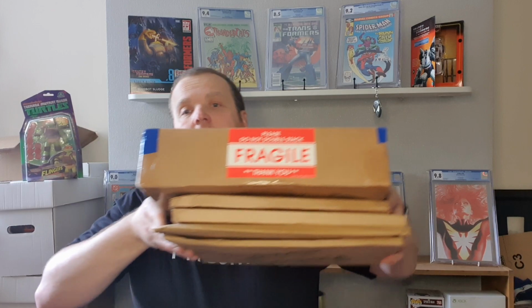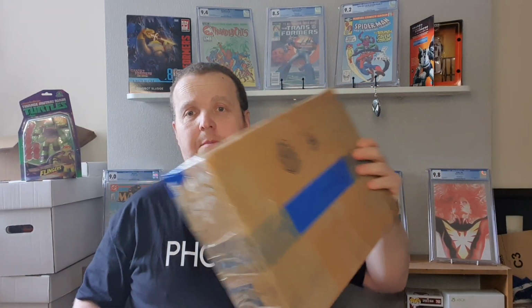These are a few Whatnot pickups I've done. One was a slab. I found a new person on Whatnot, he seems pretty good, but I haven't had any of the comics yet. They're all in here, so let's just have a quick look and see what I've bought.